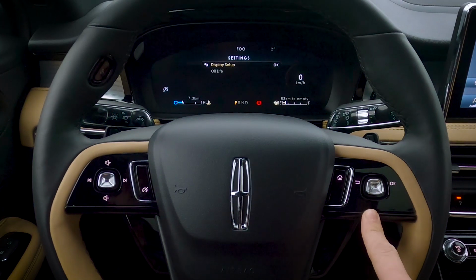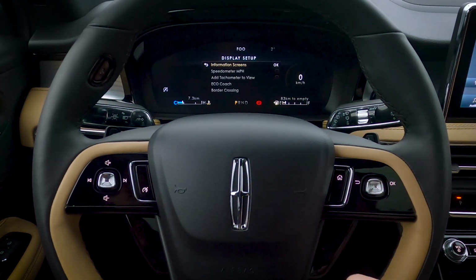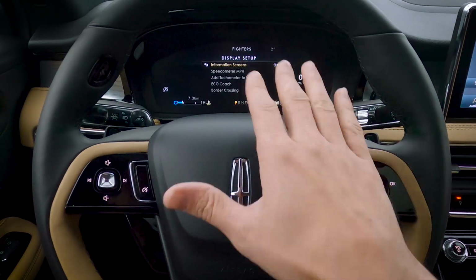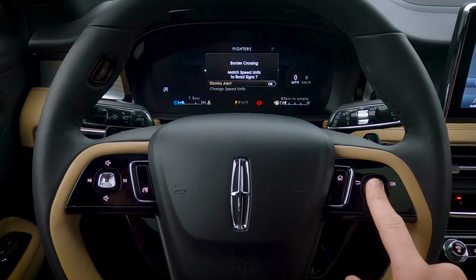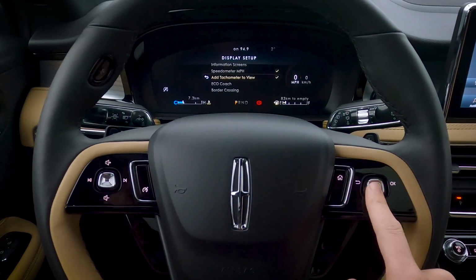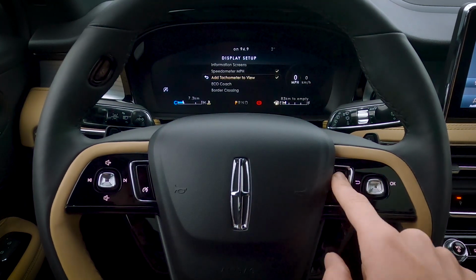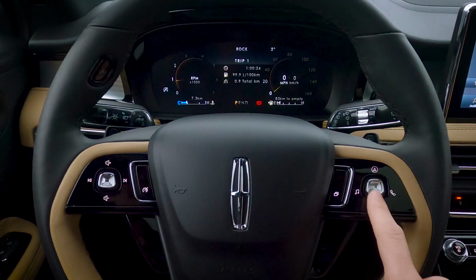So we press down in order to look at either our display setup or our oil life. So as we go to our display setup, we can show what's currently going to show up there. So we've got our basic information screens. If we want the speedometer to go there, we can have our tachometer in the view as well, which is going to show up. Actually, I'll show you what that looks like. Let's go home for a second. And all of a sudden, we've got our speedometer on the right and our tachometer on the left.